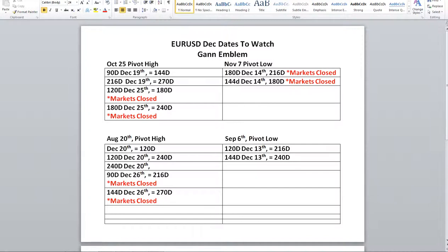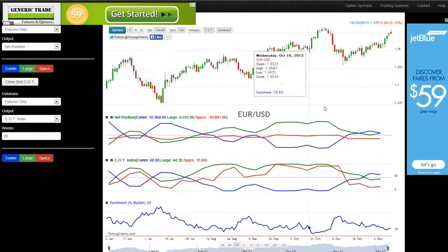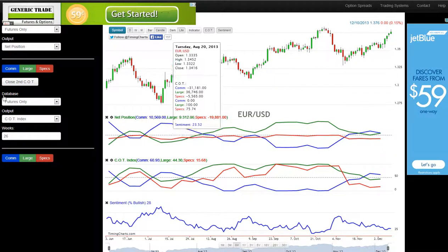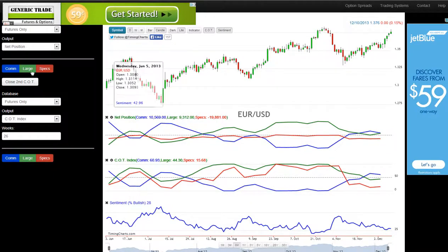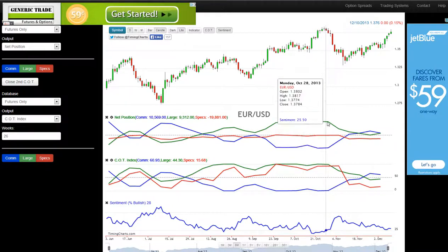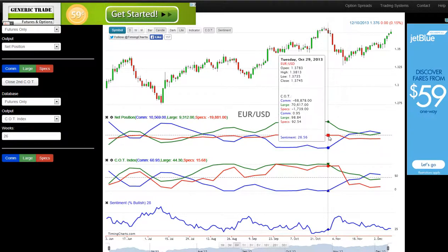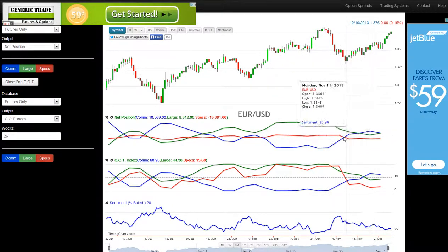I also want to show you, I really don't show this a lot, the commitments of traders on the Euro USD. You can see that the blue line is commercial positions, that they load up on every week. Then you've got large speculators, the green. And then you've got speculators, which is kind of retail, the red one. It doesn't really move that much. So you've got commercial blue, large speculators, hedge funds, whatever, and then retail, like us guys, the red one.